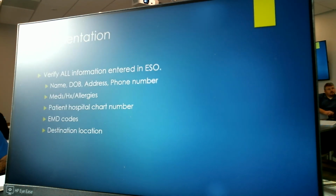Making sure we're verifying all information entered into ESO. Again, making sure our EMD codes are correct and our destination location is correct. Our EMD codes have been much better. I'm not having to correct near as many as I was. But destination location: if you guys are responding to the cottages at the VA and you're transporting to the VA hospital, you must go in and change your pickup location to nursing home, cottages at the VA.